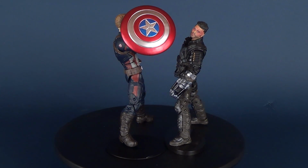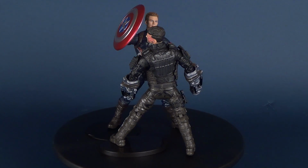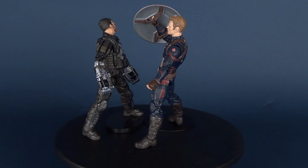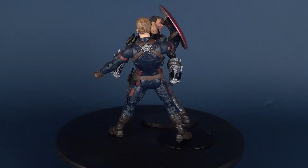Just as a little side note, though, why oh why, for that price point, the fact that these are supposed to be quote-unquote premium figures, why can't any of these figures get interchangeable hands? I feel strange forcing the shield over Captain America's closed fists. Why oh why couldn't he simply just have gripping hands and call it a day?